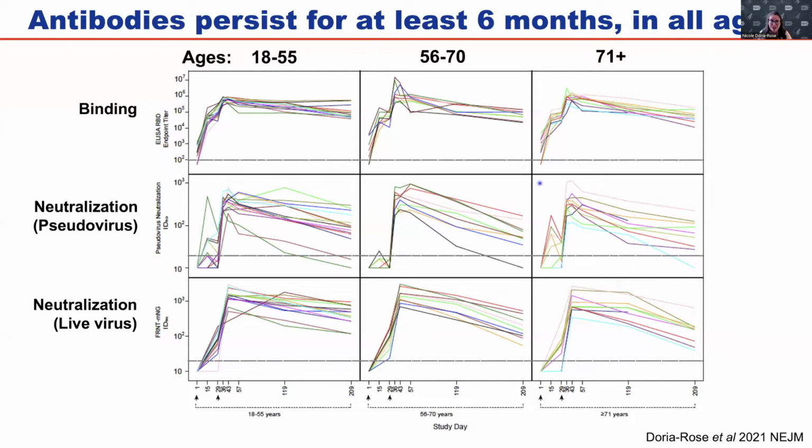And so what we saw is that these graphs all look pretty similar. This is binding, so just virus sticking to antibodies sticking to the spike protein. And here's the neutralization data from my lab and then from a colleague's lab. What you see is not much going on after 1 dose. A friend of mine calls these spaghetti plots. Each of these lines represents 1 person in the group followed over time. For these people, very little after the first dose, but after the second dose, nice high antibodies, and then it declines slowly over the course of 6 months. But most people still had measurable antibodies in this assay, even at the 6-month time point. In the other assay, everybody still had it at the 6-month time point, even the older people. So that looked really, really good.